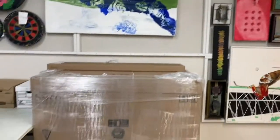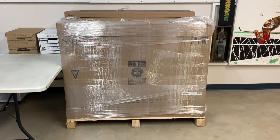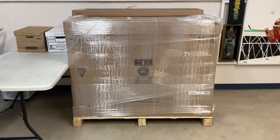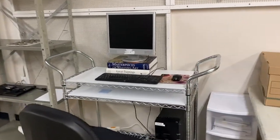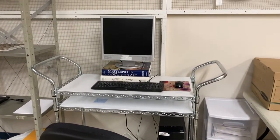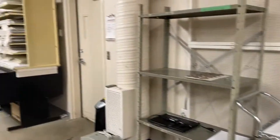And then you might be wondering what this box is. It is actually a new map case, which I will be building and putting a lot of our flat works in. So that includes drawings and prints and paintings that aren't framed. Over here is the computer that has our database on it. So you can search any artwork on this database and it will tell you the location and all the information you need to know, and especially where we keep it in the vault.